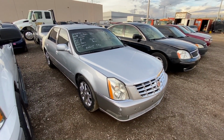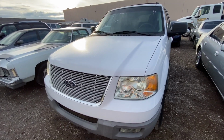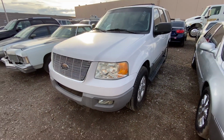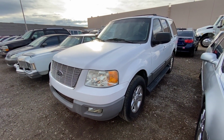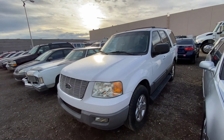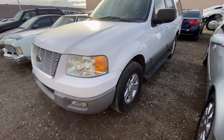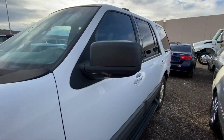Alrighty guys, probably one of the better cars here today. We got an '03 Ford Expedition here with 203,000 miles, guys. Does have the title on hand, so we can literally buy this car today and sell it today. So this will be something we can potentially grab, judging it's all together.